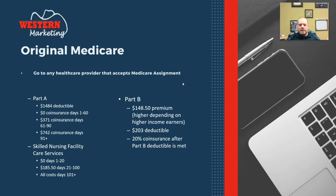So, what is Original Medicare? We're going to go into a little bit more detail here. Original Medicare says that you can go to any healthcare provider that accepts Medicare assignment in the entire United States. What is Part A? Part A is your hospital insurance, like we discussed previously on a previous slide. It has a $1,484 deductible. Now, you do pay $0 coinsurance if you go in the hospital days 1 through 60, and are responsible for $371 coinsurance days 61 through 90, and more if you're in there for more than 90 days.